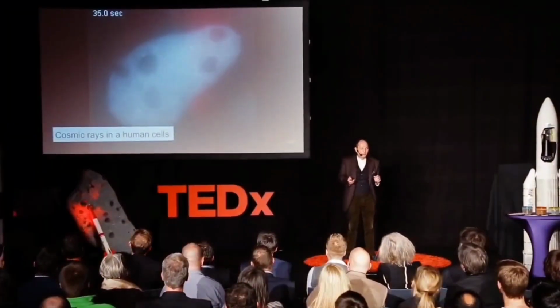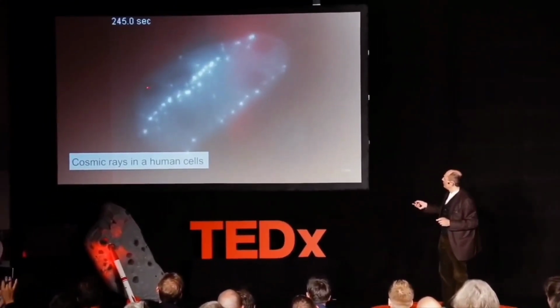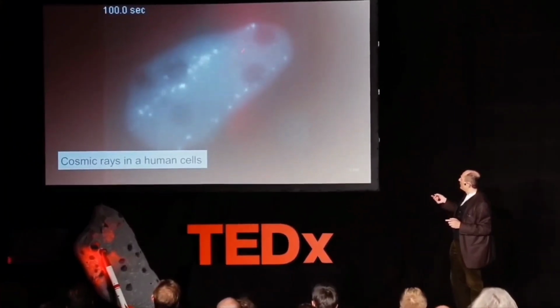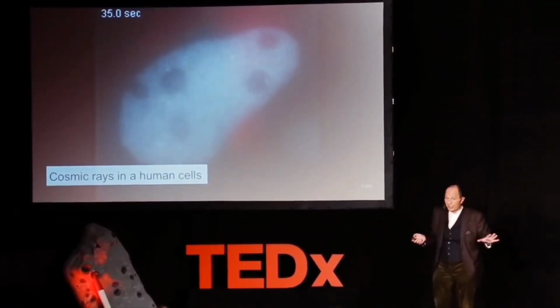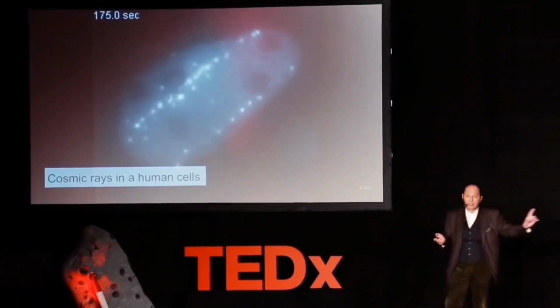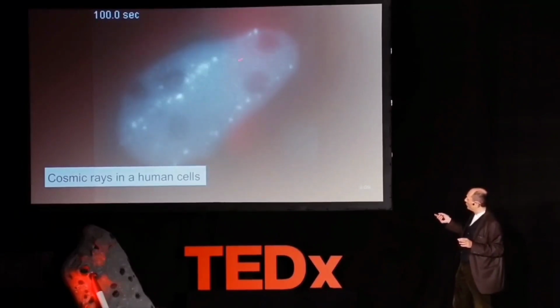We say this is a beautiful image that you see. What you see here is a human cell. This is a human nucleus, so it's 10 microns approximately. And these two lines that you see here are two iron ions that you find in space, but not on Earth, except in Darmstadt, the GSI, where we have it, going through the cells and making damage to the DNA. So it's a big problem.